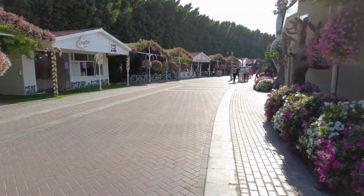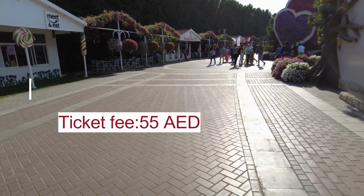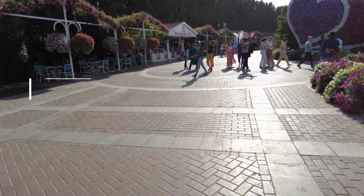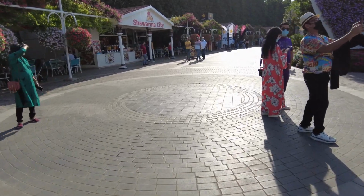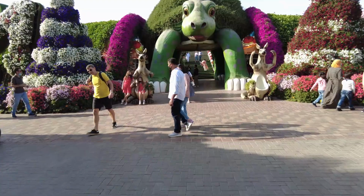Okay, so the cost of getting in here, there is a ticket fee of 55 dirhams, and this opens from 9 a.m. to 9 p.m. on weekdays, and I think for weekends it's open until 11 p.m. So this is just full of flowers, a lot of decorations.